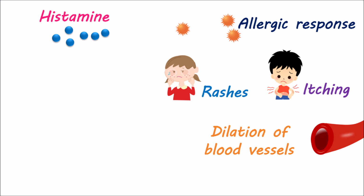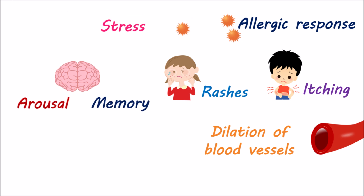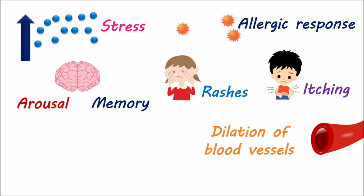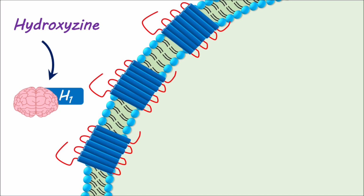The action of histamine in the brain is more complex. It plays an important role in arousal and memory. Stress and emotions are often associated with elevated levels of histamine in your brain. Histamine also increases gastric acid secretion in your stomach. However, all these actions of histamine are not mediated through the same types of receptors. Hydroxyzine acts on histamine receptor type 1 in your brain. These H1 receptors are excitatory in nature. In people with stress, these receptors are excessively activated.